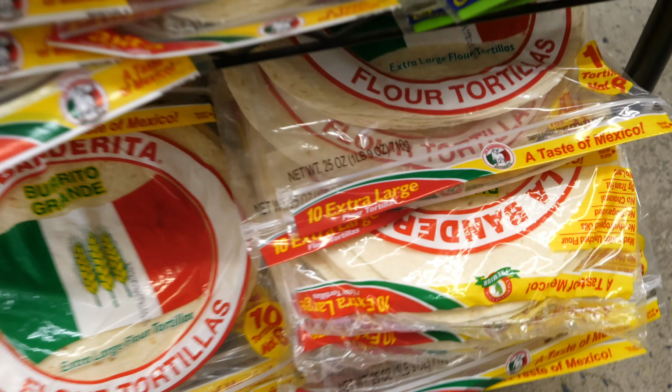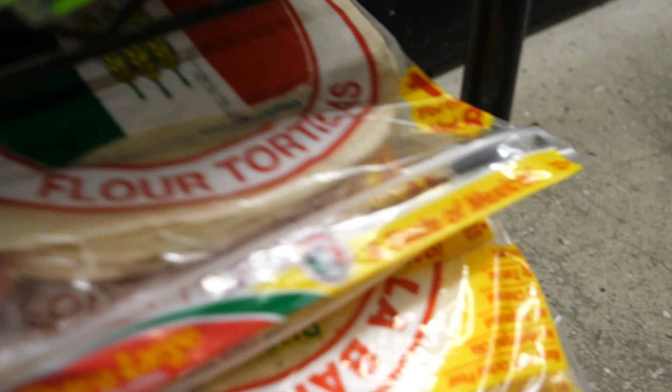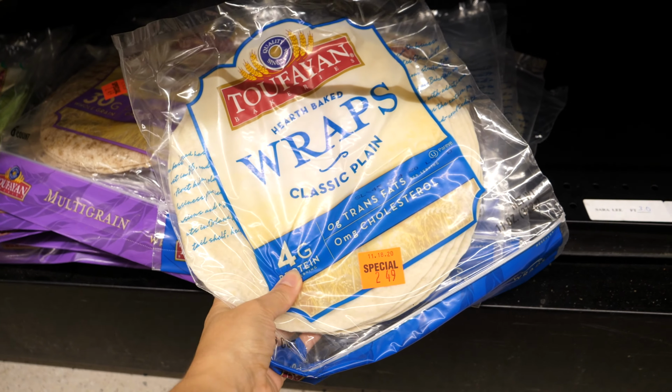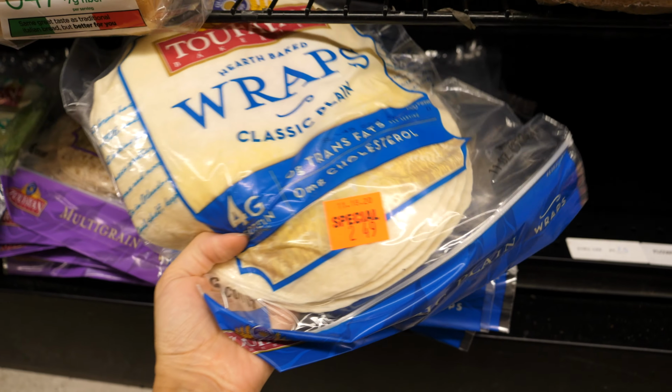Next, I saw these tortillas that don't have a price tag, so I got these, and I also got these, so I could do a price comparison at the register to go with the cheaper one.